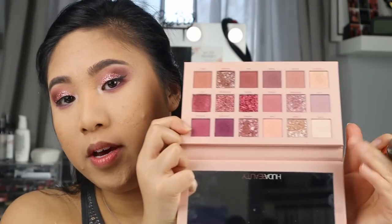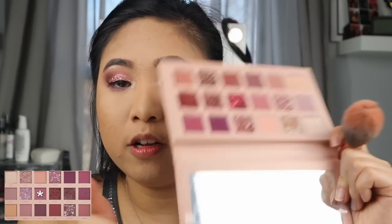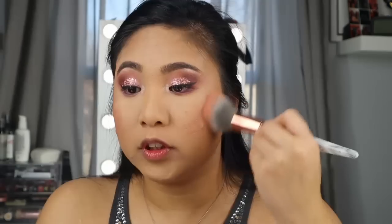Right, and then for blush, I'm actually gonna go in with the Huda Beauty palette again, and I am going in with the shade Tickle. I have been using this for blush every single time I use this palette. It is just so pretty. You gotta be a little bit careful though, because right next to it is glitter, so just watch out for that.